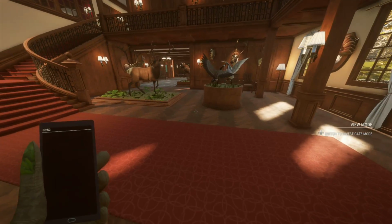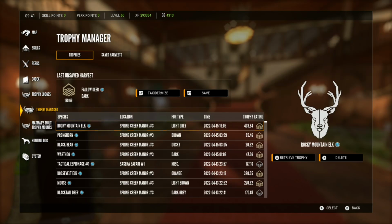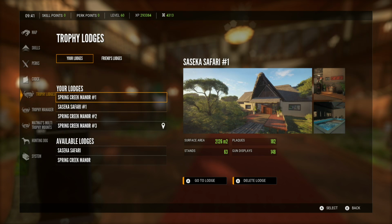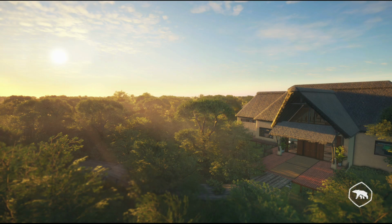And now, if it will work right, and I don't get kicked off the game while trying to switch trophy lodges, we will go check out my Rares Lodge. And you will see the multi-mount that I am most proud of.